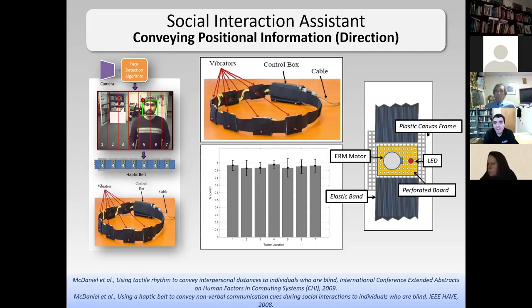But 7 motors, and they correspond to where someone is in your visual field. So if you look on the left there, we can divide it up into different regions, 1 through 7. If someone's standing on my left side, you feel a vibration on your left side. On the right side, you feel it on 7. And if someone's approximately in the middle, it could be motor 4 or 5 that goes off. It depends on where their face is detected in the center of that face image. We tried the center. We also tried the corner. We have the corner being used in the photo. As long as it's approximate, it works.